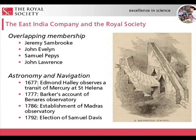One of the most important issues for the East India Company was, of course, to ensure that their ships reached their destinations. In the 17th century, the calculation of longitude was still a major problem. Longitude is calculated by the difference between the observer's local time and the time at a fixed reference point, like Greenwich or Paris. It's found by comparing the time at which the star or the sun passes across the reference meridian.